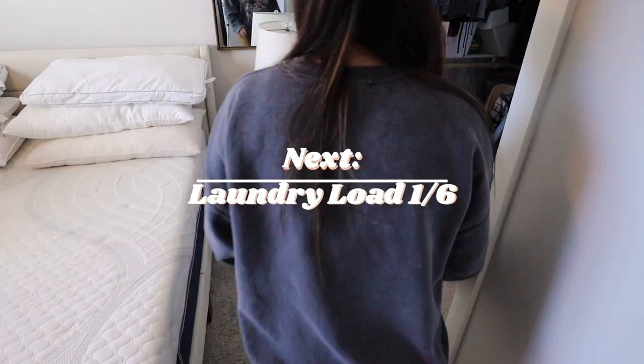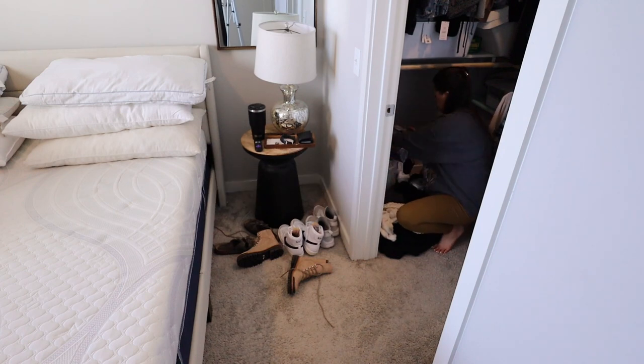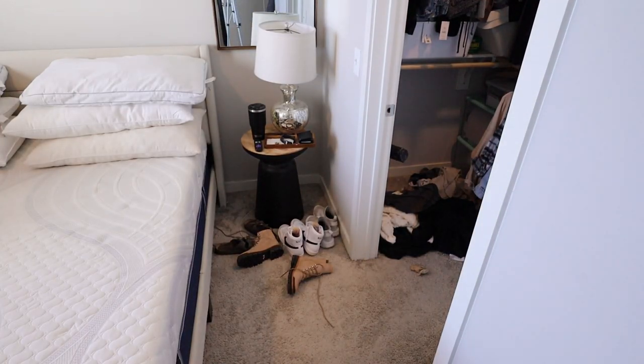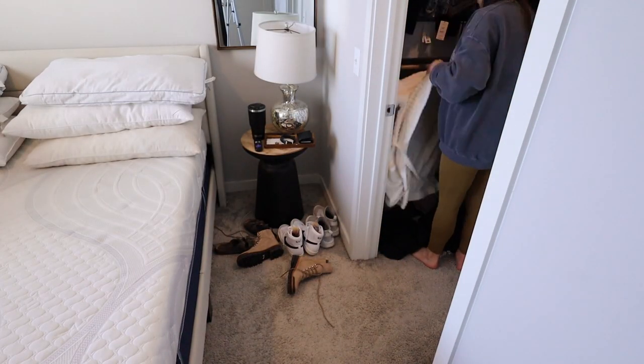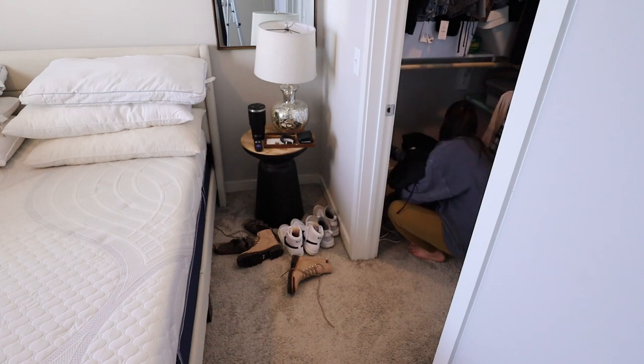Alas, the laundry series begins. Yes, this is load 1 of 6. This was a full-on laundry day. I need to name this video laundry motivation instead of cleaning motivation. We got so much laundry done. I don't know why I did this to myself. I let it pile up.